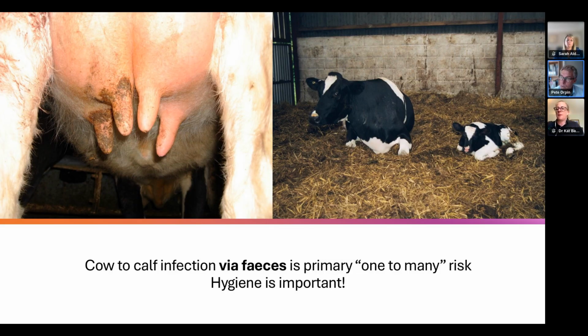So hygiene is really important if we want to control the disease, but also if we're trying to manage herds where we plan to use crypto vaccination. And the photo on the left shows quite a clear issue. If we have a pen of low hygiene, then we have a risk when we harvest the colostrum that we have a more contaminated colostrum. You know, for lots of reasons, that's not a good idea.